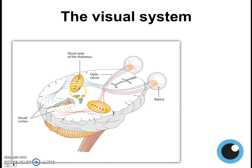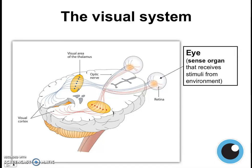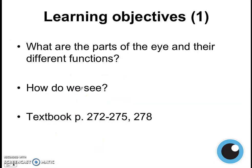Now, for this topic, we're just going to be focusing on the eyes. The eyes are the sense organs that receive the stimuli from the environment. We won't really be looking at the rest of the visual system. However, it's very interesting, and some of you might go on to study it next time and to understand how everything works together to help us to perceive the world around us. So let's get going. In this video, we'll be talking about what are the parts of the eye and also what are their different functions. And we'll touch a bit also about how we see.